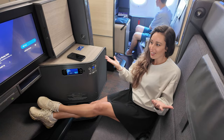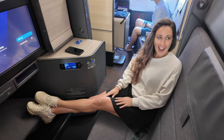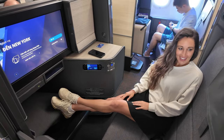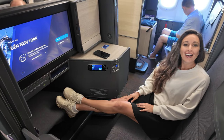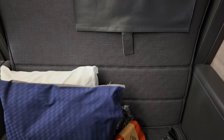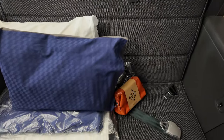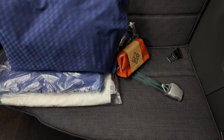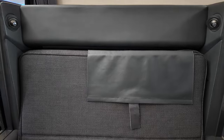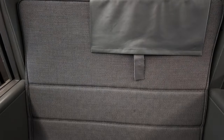But as we settled in, we started to notice a few things that didn't quite match the hype. While the design prioritizes space, the actual seat felt stiff. After sitting for a while, you start to realize that it's not as comfortable as it looks. It's hard, and no matter how much you adjust, it's difficult to find a comfortable position. This was the first sign that maybe this flight wasn't going to be as restful as we hoped.